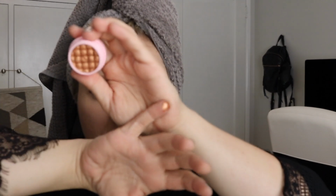So I'm actually going to swatch Iced Latte, and I like to do it with my pinky finger because if I'm going to put it on my lid, I want the smallest finger. That's super pretty. So it's just a golden shade. And I'm gonna go in with that on my lid.